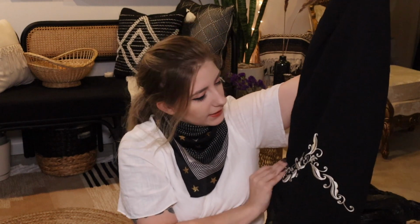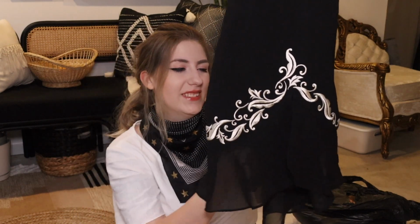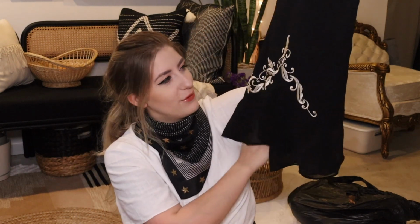And it's just such an interesting piece. Some of you are probably going to be like, this is hideous. But it almost reminds me of a dancer, like someone who does ballroom dancing or waltzes. I don't know, I feel like this has so much movement to it that it makes me think of someone like that.